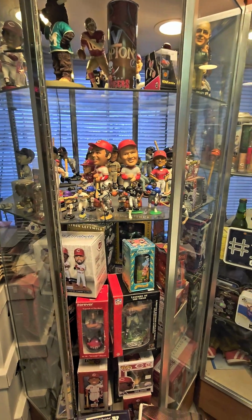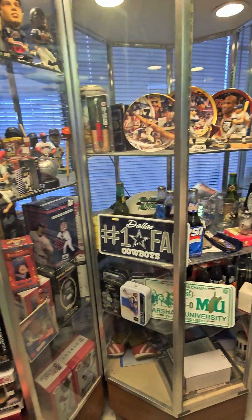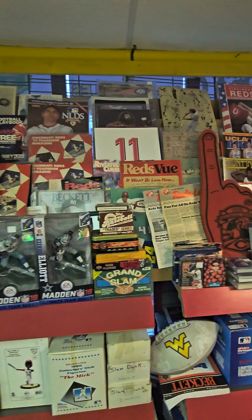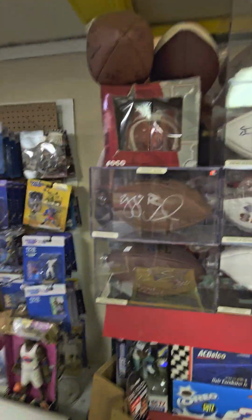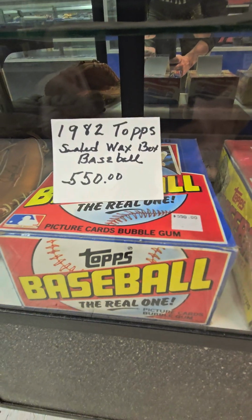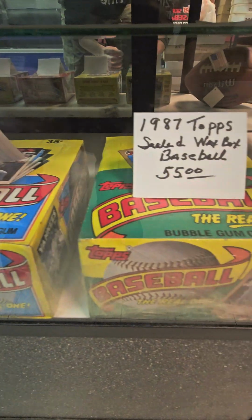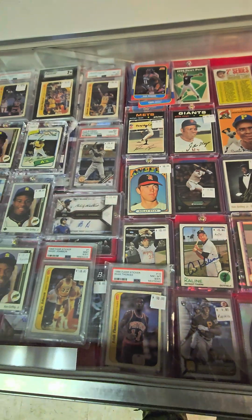Little bit of old figurines and stuff. Bottles and glass plates and all kinds of goodies here. Dan Marino plates. Michael Jordan on an album. Bunch of magazines and toys and stuff here. Helmets and footballs. It's autographed. Bunch of starting lineup figures back here. Some vintage wax box. And some showcase cards right here.